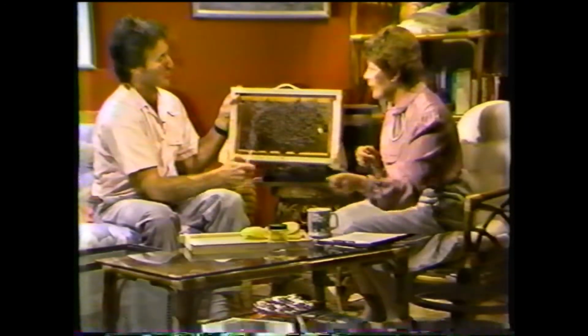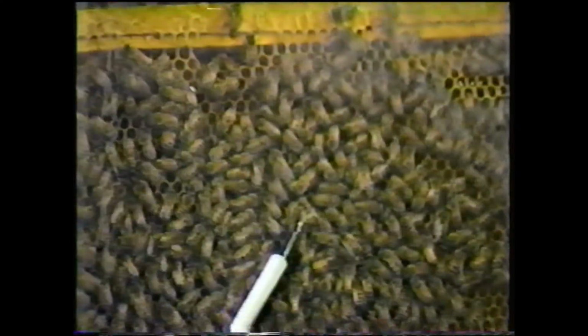You've brought some comb with you, and can you just put that back on the table? Actually, before I put this down, could I just point out there's also the females, but in here you'll notice some larger bees. These are the drones, males. And what's interesting about them is they don't do any work. Their chore in life is simply to fertilize the queen.